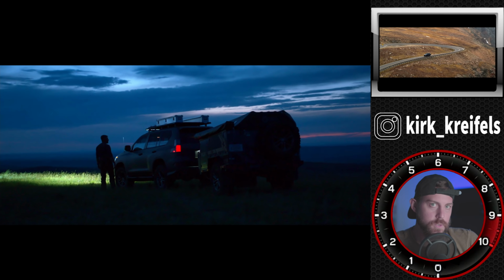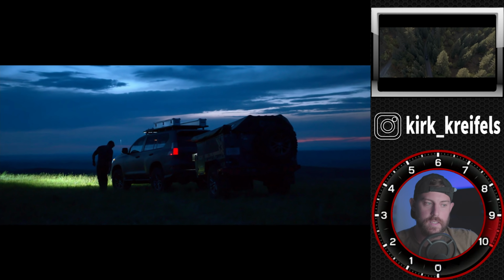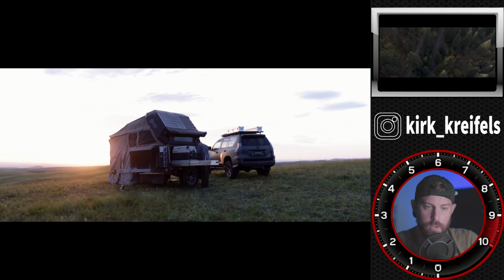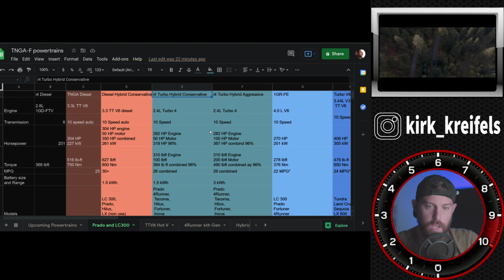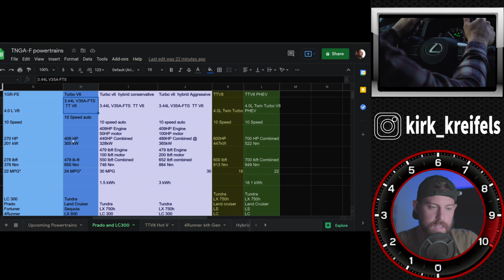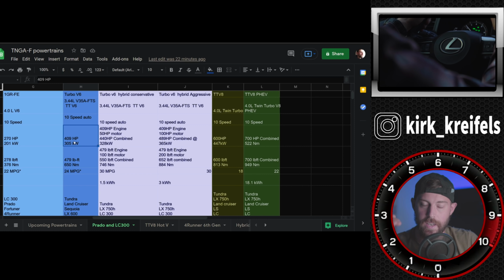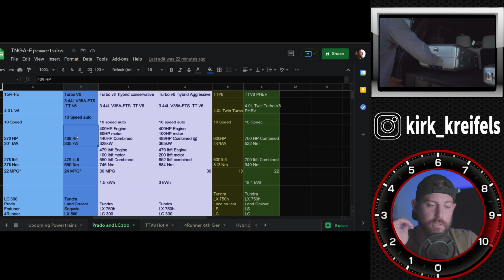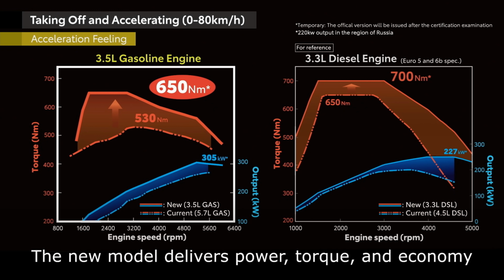Well, I think the most reasonable thing is the twin turbo V6 that we're getting in the Land Cruiser as well as the Tundra. And we got those numbers confirmed. Okay, so it's going to be this one right here, the V35A-FTS. It's tuned a little bit differently than it is in the Lexus LS, a little less horsepower, a little bit more pound-feet of torque. So we got 409, 410 horsepower here, and 479, 480 pound-feet of torque.